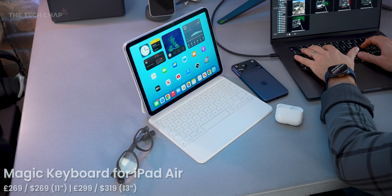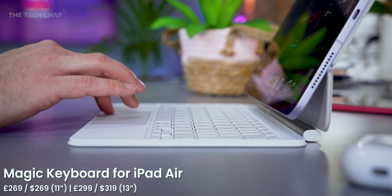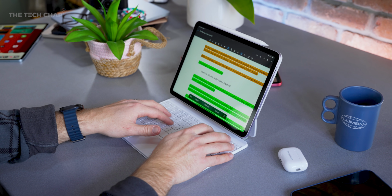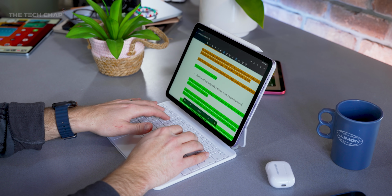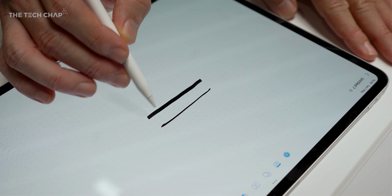And also, this Magic Keyboard for the iPad Air has been upgraded with faster USB-C through charging. We have a larger touchpad, this 14-key function row at the top here. This is a very nice setup and close to being a proper laptop replacement. And it supports the Apple Pencil Pro, which is the one you want if you're serious about drawing.